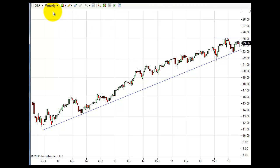Okay, so let's run into this XLF weekly chart here. As you can see, 25 has been pretty much it since October. We haven't really gone anywhere other than a couple of down weeks, a push up, and now a light volume pullback up. So I do think that we might be able to pop higher here if, again, we can get some strength in all the other indices.